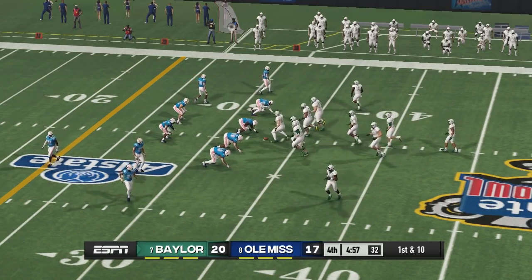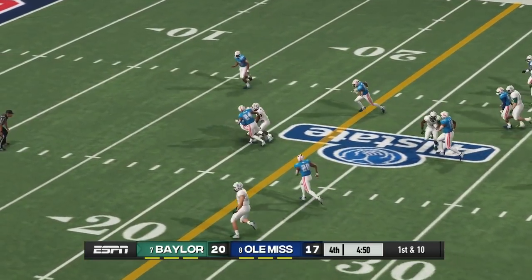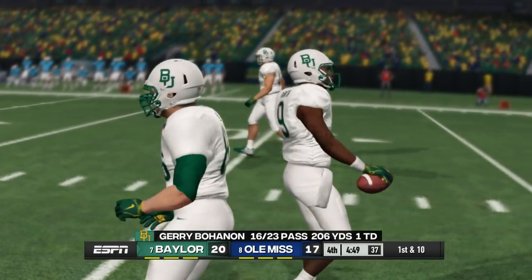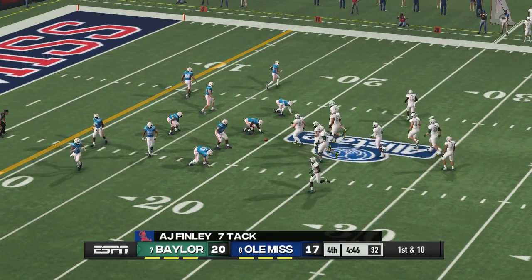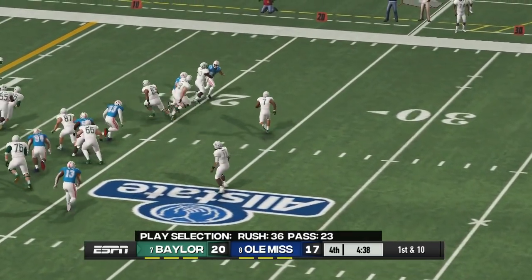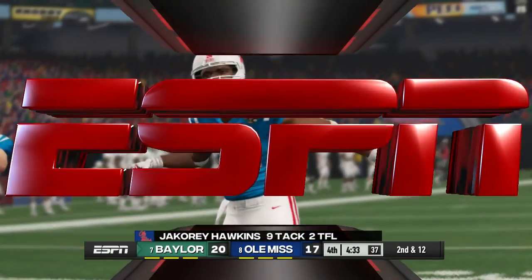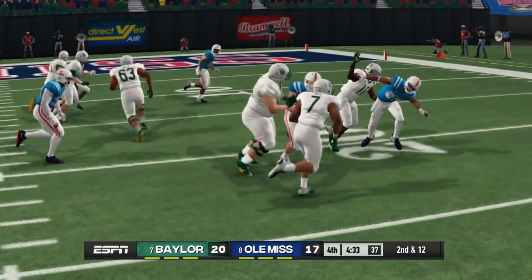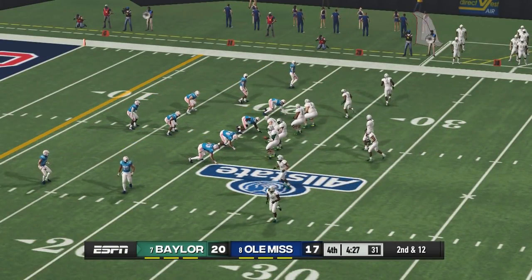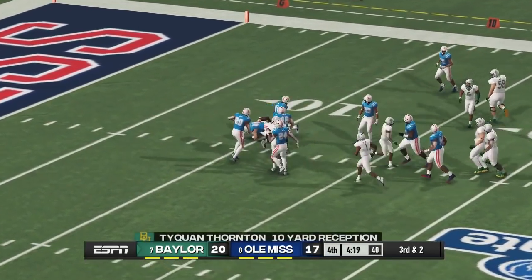First and 10. Ball on the 33-yard line. Nice grab on the play. The defenders are really going to have to get their heads into this game. That was a big play, and on first down, no less. Toss out to the halfback, and he's stuffed immediately. It's second down, 12 to go. Ball on the 22-yard line. And he's immediately tackled.